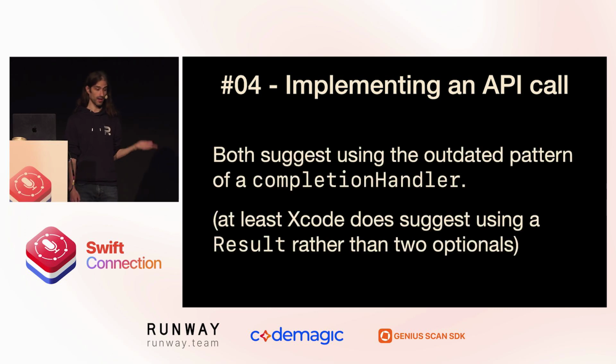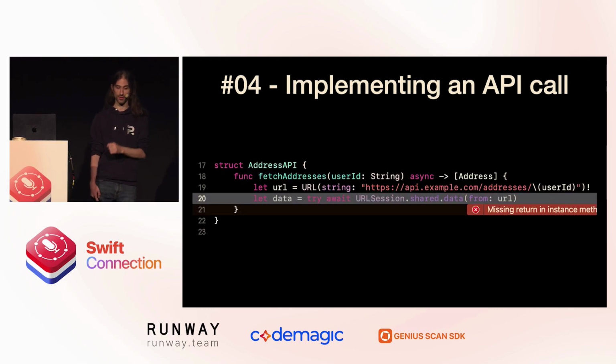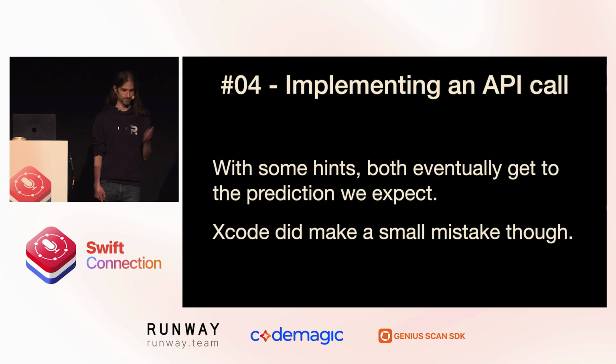The good news is that, at least for both, if you start to correct by writing async in the signature of the function, then it does manage to generate the rest of the code accordingly, both for Copilot and for Xcode. We can still see a slight error with Xcode, which doesn't deconstruct the tuple, which will lead to errors later, either for the developer or the AI. It's an error which is easy to fix, but still, it's a bit disappointing as it's happening.